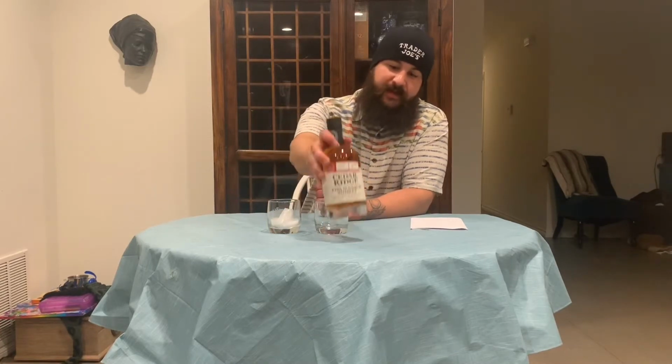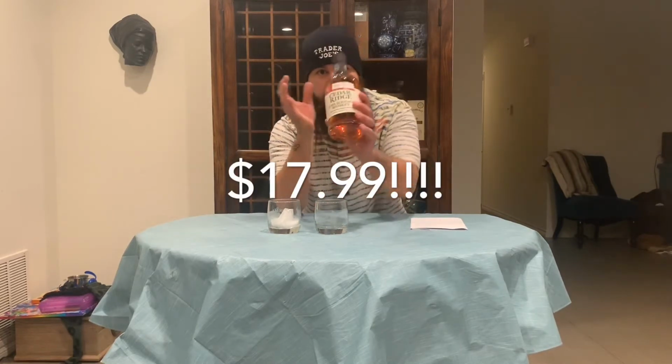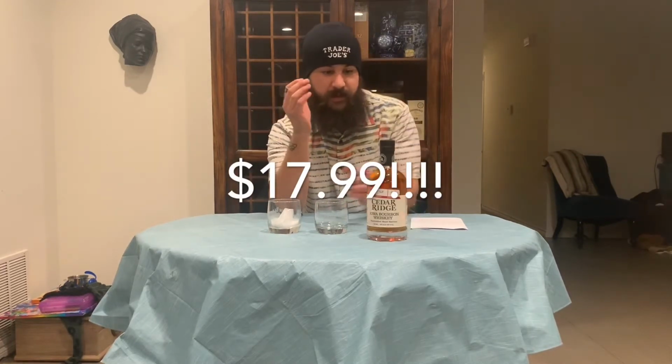Today, I have a surprise, and that is Cedar Ridge Iowa Bourbon Whiskey, which is actually one of my favorite bourbons, believe it or not. The reason why it's a surprise is because in California at least, Cedar Ridge is at Trader Joe's for $17.99. $17.99. This is a $35 bottle in most places.